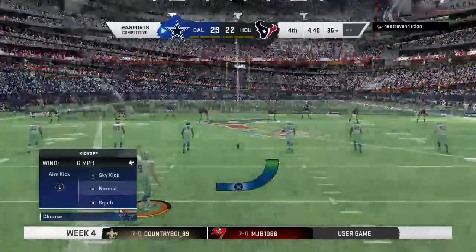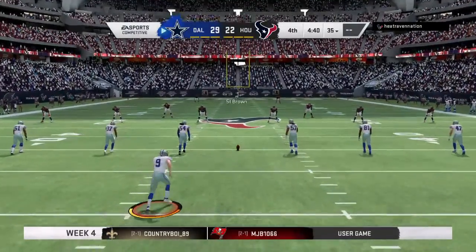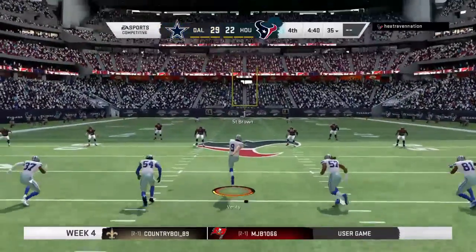Texans 22. Set now to kick this one away, and off it goes.